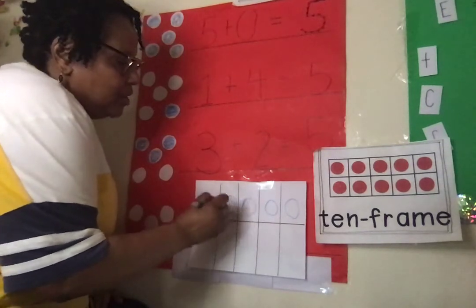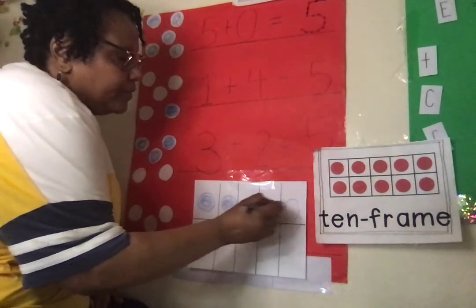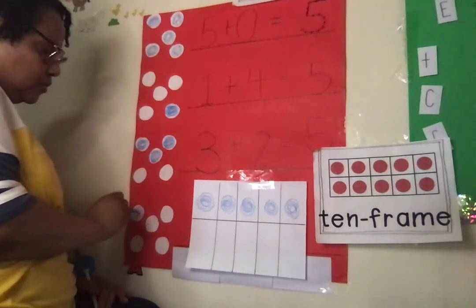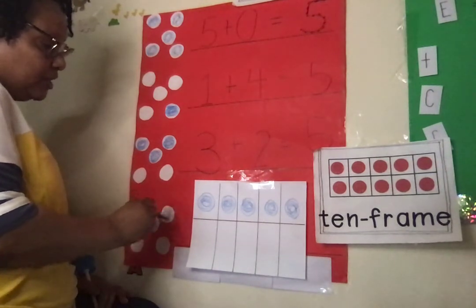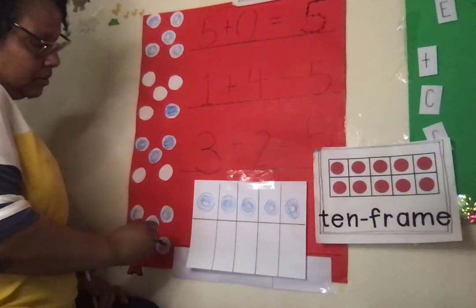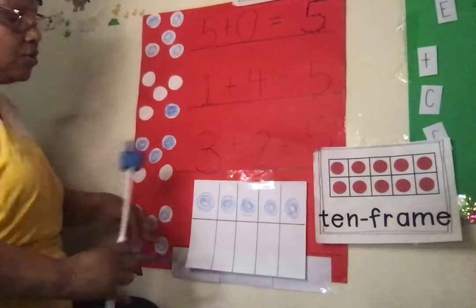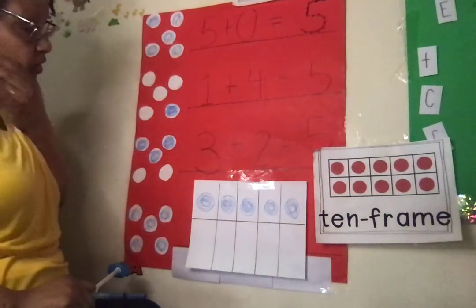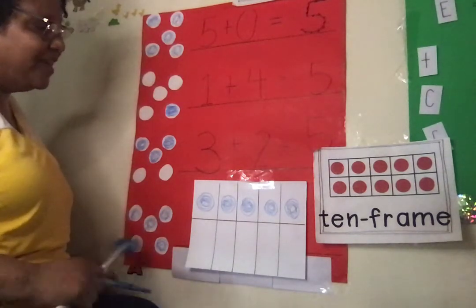So now we know that 5 is just the top row of the 10 frame. It's just the top part. We don't need to fill in the bottom because we're just talking about 5. We are not talking about 10. You can keep practicing this with different numbers so you can see how many parts build up the whole number 10. Or you can just cut this across and just continue to work on number 5 until you're very, very strong and very, very confident. And then you can move on and do the whole 10 frame.